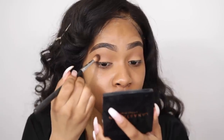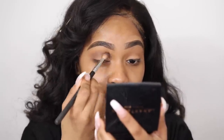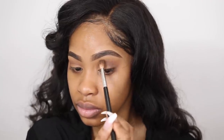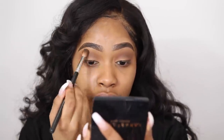Alright, so I'm gonna go ahead and start off with Orange Soda. This shade I'm gonna focus more on the outer crease. This shade is called Rustic, and I'm just going in with this 825 brush. I'm also gonna start to apply some of that shadow onto the outer corners of my lid. I'm just gonna go in with a clean blending brush and blend out those edges. Ooh, I kind of missed a spot right here. Let's just get back in there.